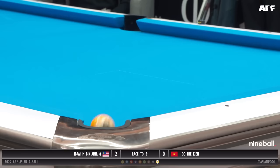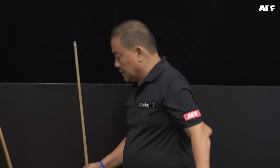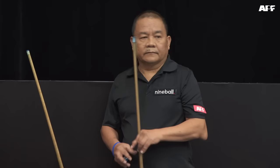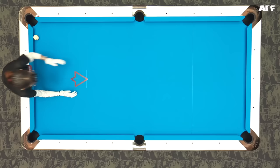And there it is. It's 3-0. Ibrahim Bin Amir. It's all been about him. His opponent, though, has missed a couple of balls. Three racks to zero. Ibrahim has taken advantage of every opportunity he's had at the table, and he is looking like a contender today. I know we're already underway in the tournament, but if I had a chance to pick a dark horse, he just might be my pick.